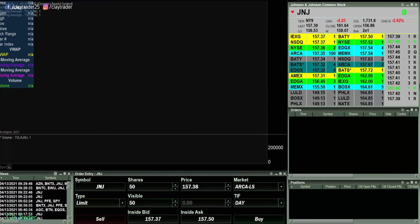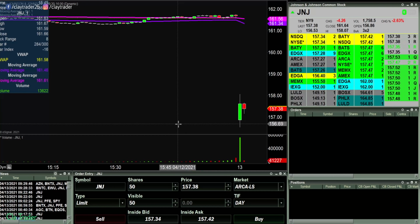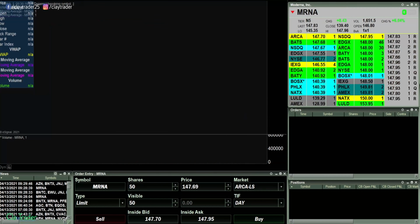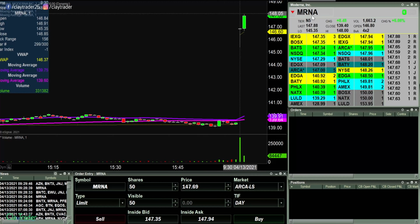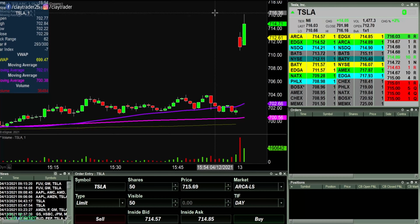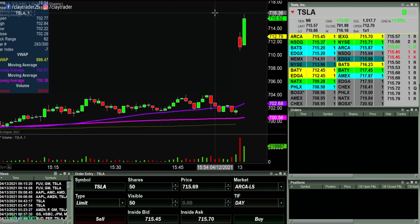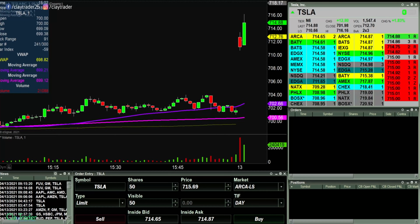J&J. See what this one's doing. Had the gap down, 157. Yeah, not a huge mover. Keep a close eye on it though. mRNA was another one with a pretty big eventful. And there goes Tesla. Curious about Tesla up around 720. That was an area that I was keeping an eye on, looking at a couple other time frames here. mRNA keeps on moving upwards.